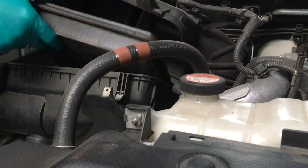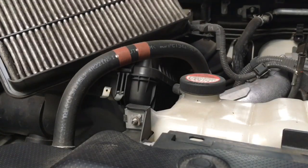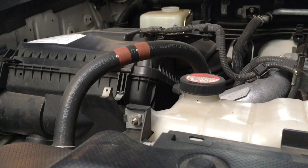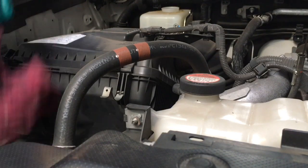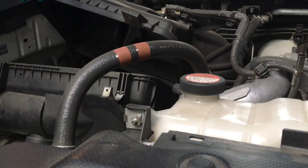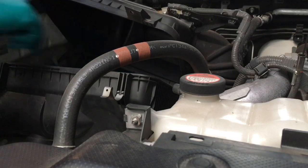Aftermarket air filter, that is very average, so that'll go in the bin. Not saying there's anything wrong with that aftermarket air filter. I prefer genuine. I do use genuine only, unless you want to provide parts and bring aftermarket parts, you can do that. Now we're just going to do the usual and have a look at the clean side.